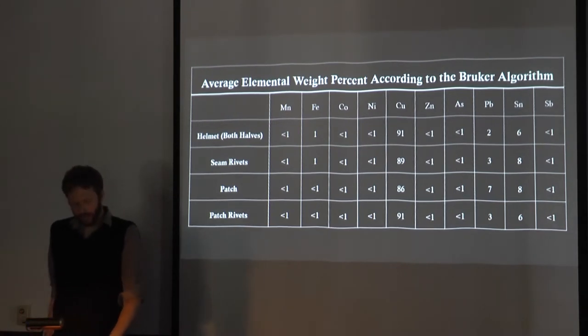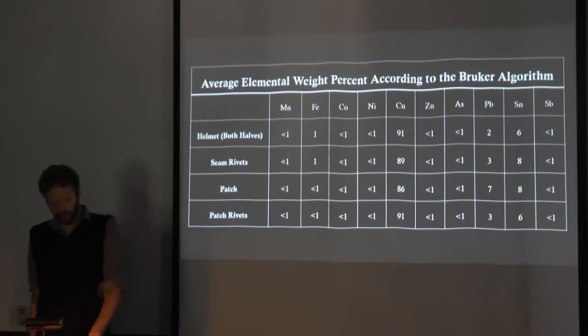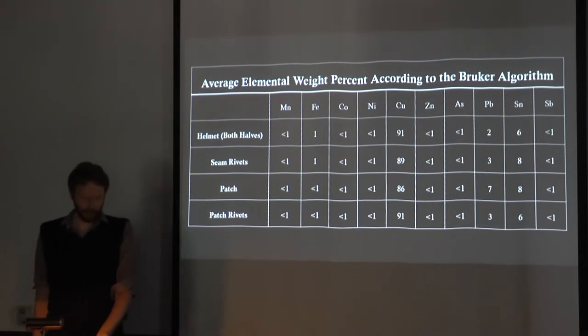In reality, we did not detect any magnesium, cobalt, or antimony, and only trace amounts of nickel, zinc, and arsenic. We know for certain that the algorithm was not working properly because it produced negative percentages for some of the elements that were not actually present. Consequently, the results from Bruker's algorithm need to be treated qualitatively rather than quantitatively, as a guideline rather than a conclusion. But luckily, as a guideline, they're actually really reassuring.